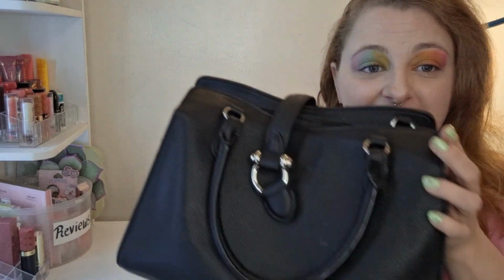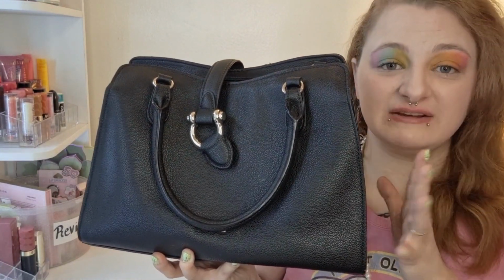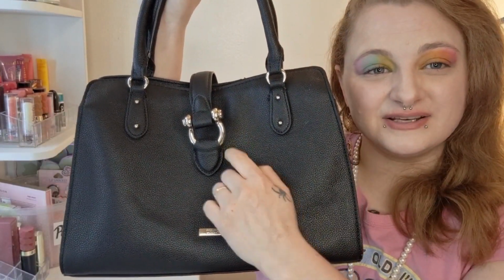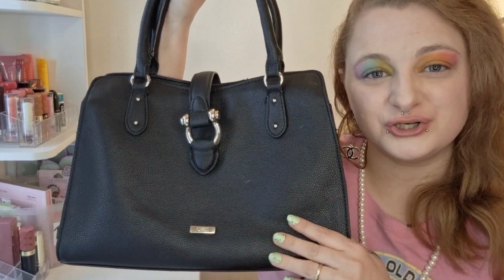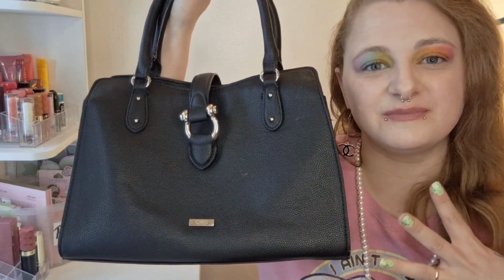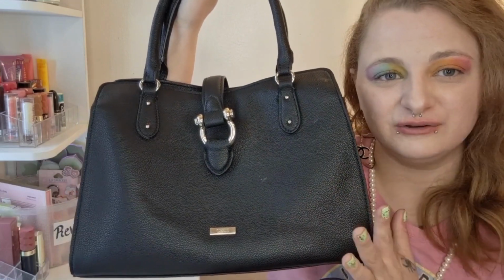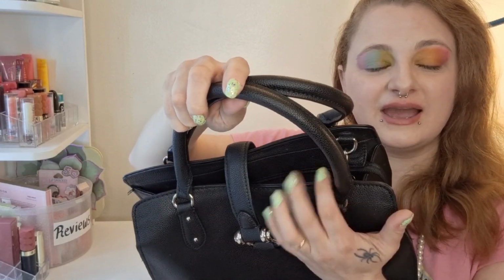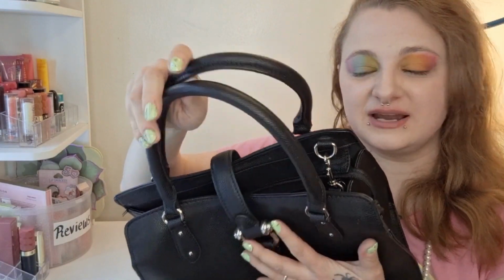This next bag is my Ralph Lauren Chaps bag. One of my absolute favorites, and I've used it for quite some time, or used it a lot. I love that it has this, which looks a little bit like a horseshoe. It definitely looks like something from Gucci, but it is a Ralph Lauren bag. And I just love the style of this because it's got an open top that I can easily access everything that I need inside of it.